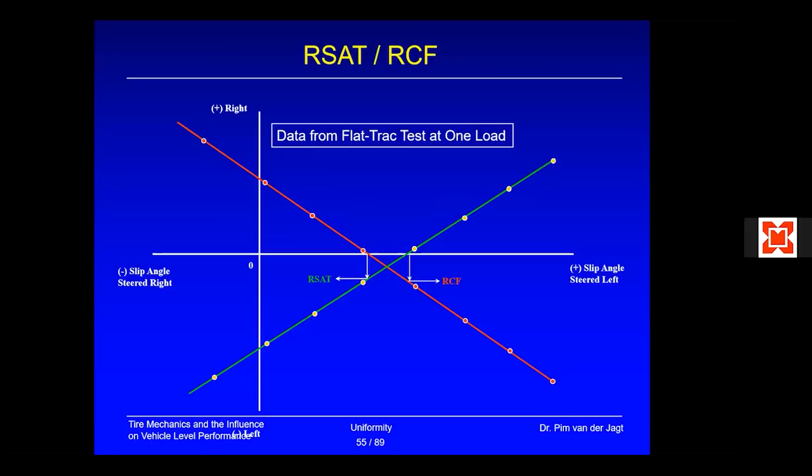Nowadays, EPAS steering systems have algorithms to automatically detect if you're driving on a straight line and there is a residual torque left in the steering. And it can automatically correct for that. So now you have an option to avoid this complaint or customer issue by having an automatic correction in the steering system if this occurs.